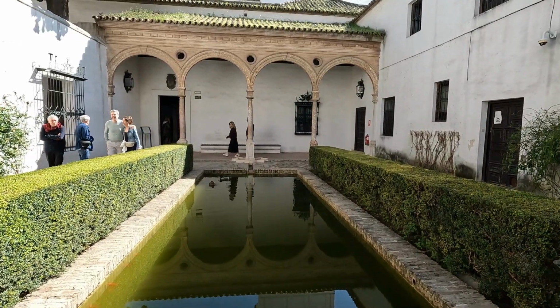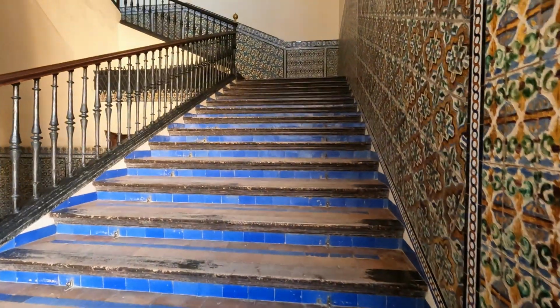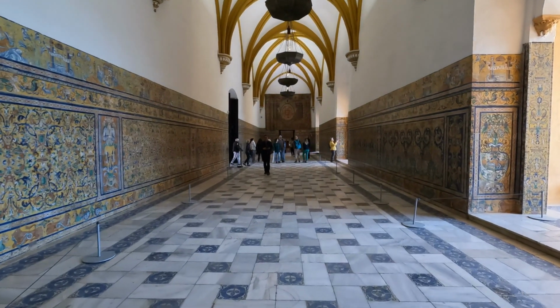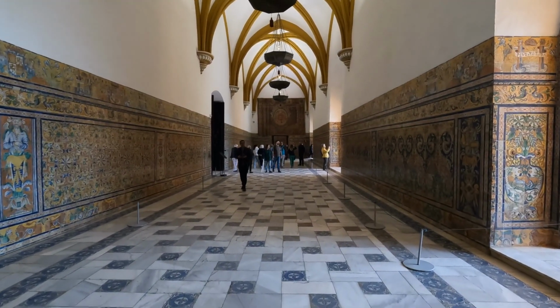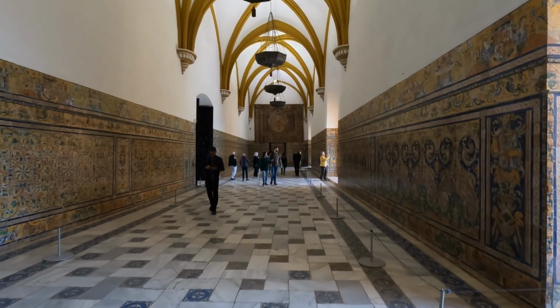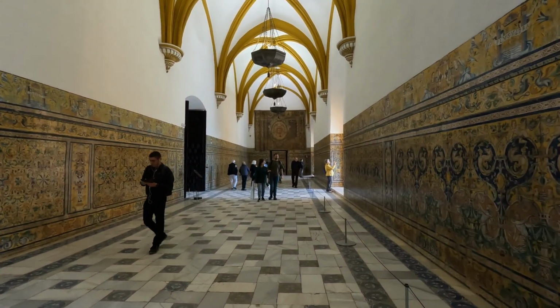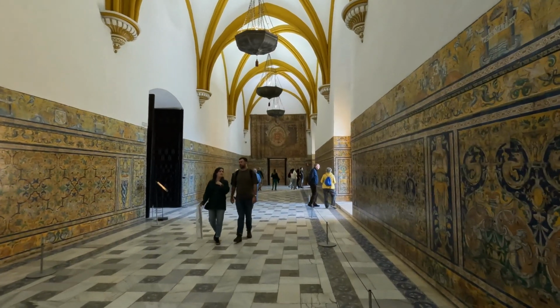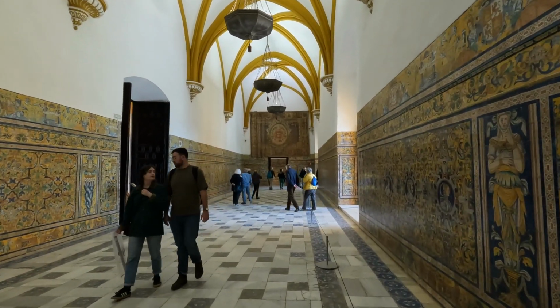Along with the cathedral, the palace is also a UNESCO World Heritage Site. The beauty of this place is really quite incredible. So many rooms, so much detail. I don't think I've been in a palace that's anything like this.